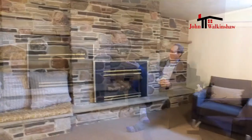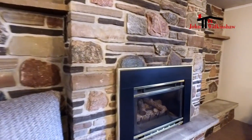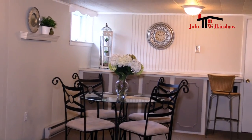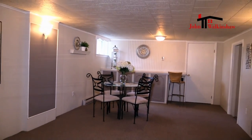Here we are in the rec room, an excellent space for a family to spend time and enjoy a gorgeous gas fireplace. Again, a beautiful feature wall with seating associated with it, with the stone wall, and a very large airy room with above grade windows that's perfect for anything that you would want to do. Set up right now with a table for playing cards, it could easily house a couch with a TV or a pool table or so much more.